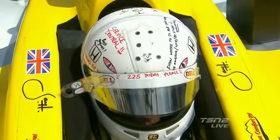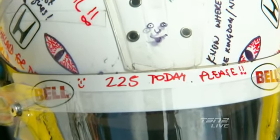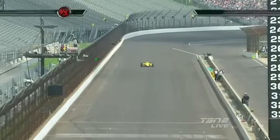Look at that on the top of Jay Howard's helmet. How about, please, 225. Driving for Sarah Fisher Racing this year. Jay Howard on the track. This is another rookie here at the Speedway. Green flag comes out for Howard.